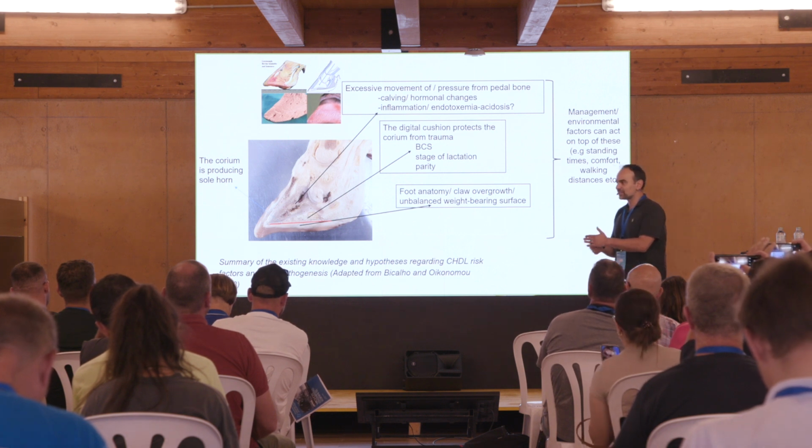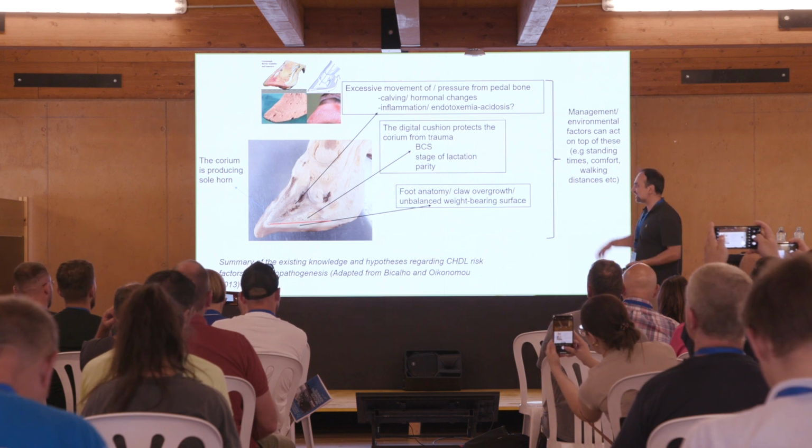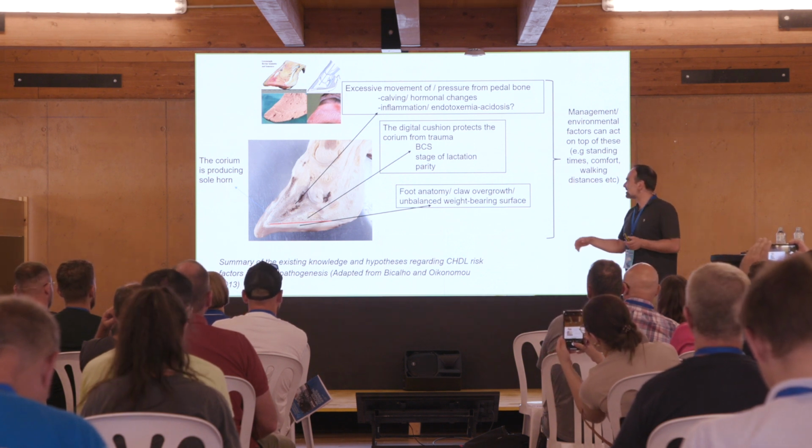Is there a way to make this laser work? Just point with my, that's fine. I like moving around anyway, so.